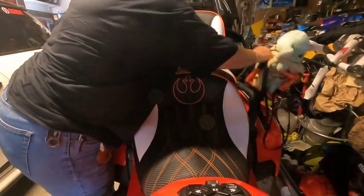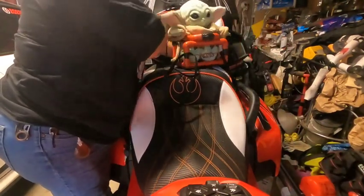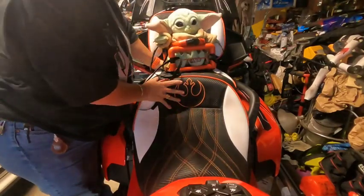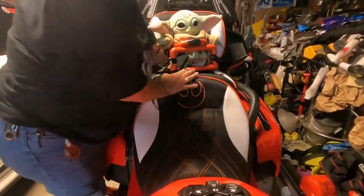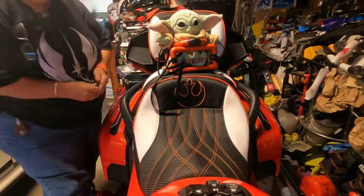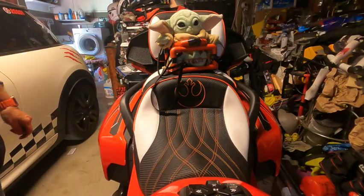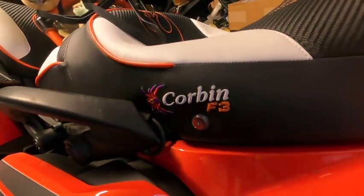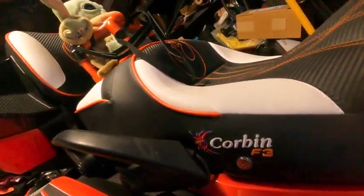I have to get my little friend's steel cable back in place and put it down. It's locked. There's a key in the side right there. That's how you lock it and unlock it.